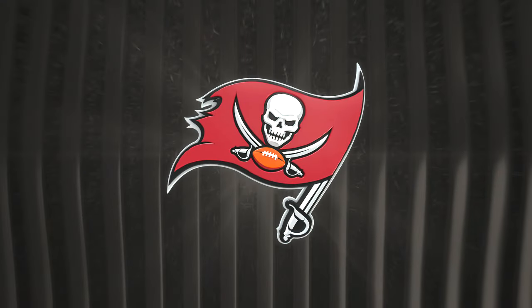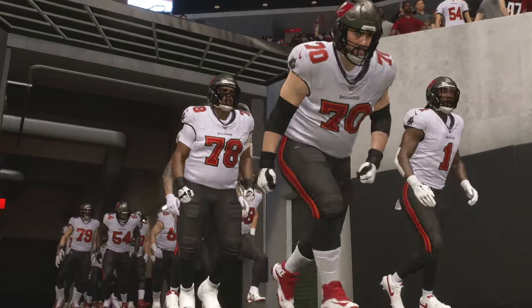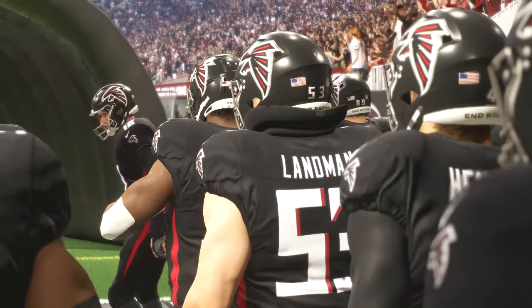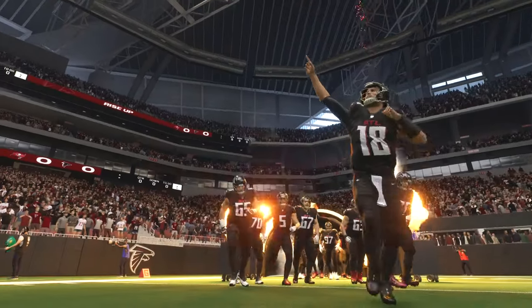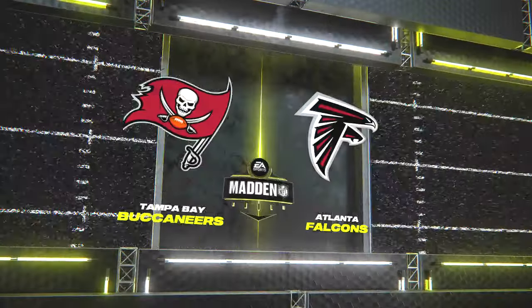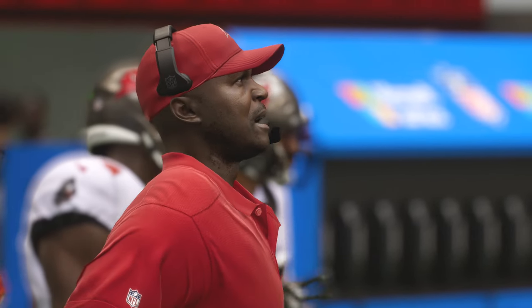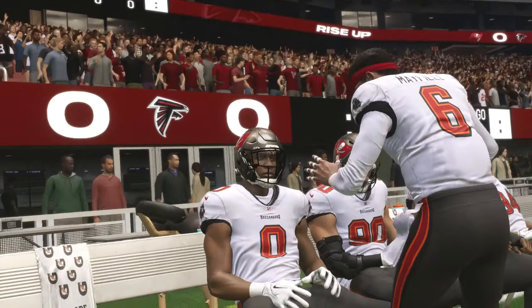First opened in 2017, there's a look at the beautiful state-of-the-art Mercedes-Benz Stadium here in Atlanta, GA. Today we've got an NFC South matchup, as it'll be the Tampa Bay Buccaneers taking on the Atlanta Falcons. Happy to be on hand. I'm Brandon Godwin. Before we kick, partner, your keys to the game, please.